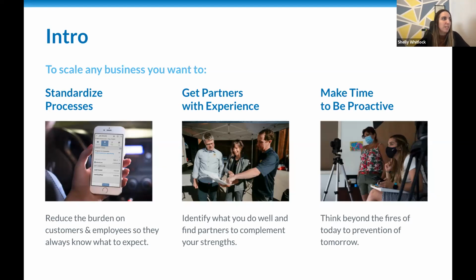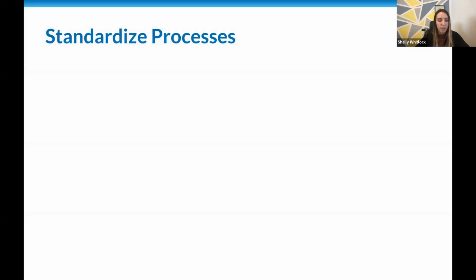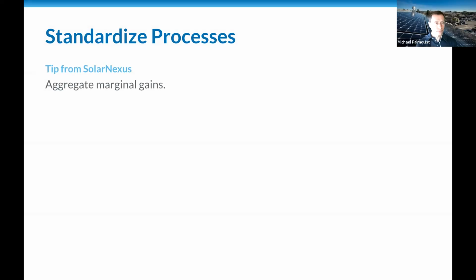We're going to start off with some tips from SolarNexus on standardizing processes. Okay, thanks, Shelly. Yeah, my tip for the subject of standardizing processes is to think about aggregating marginal gains. You might ask yourself, what the heck is aggregating marginal gains? Well, let me give you an example.